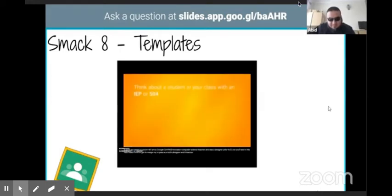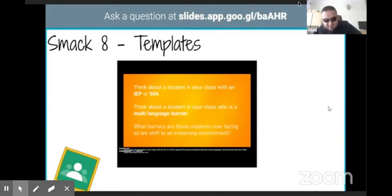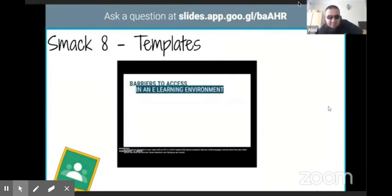As I'm talking about these supports that you can use, I want you to think about students in your class with an IEP or a 504. Maybe think about students that are multi-language learners, and then also think about what barriers those students are now facing as we shift to our e-learning environment.